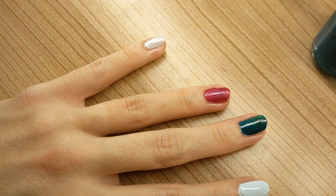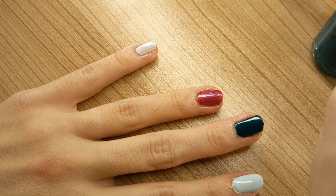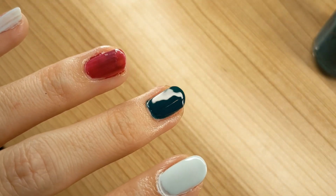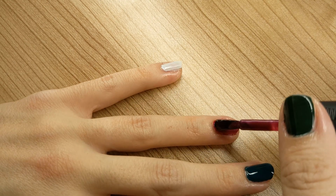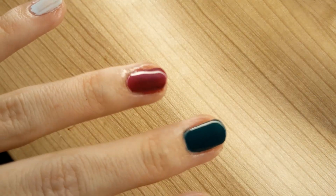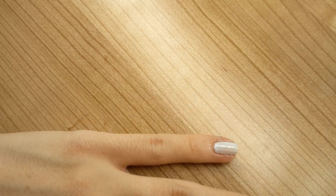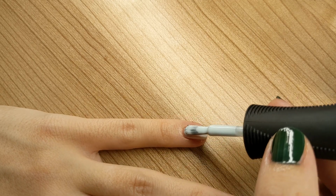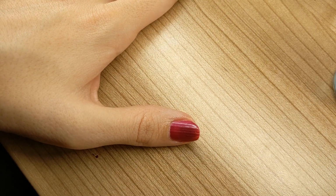Okay, and we're going to go back in with Cozy Night. Give that one a second coat. Yeah, these are all behaving much nicer on the second coat. That's pretty. Okay, and then a Sugarplum Soiree. That one's going to be so pretty. Love that color. Okay, we'll put Snow Angel on the pinky. And then on my thumb, we'll do another coat of Sugarplum Soiree.